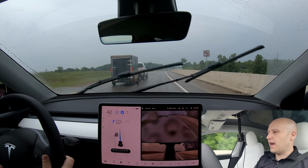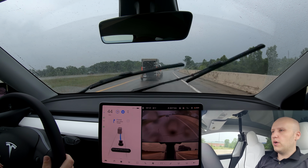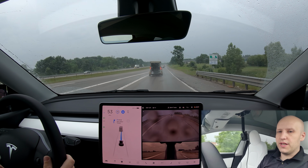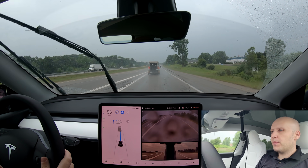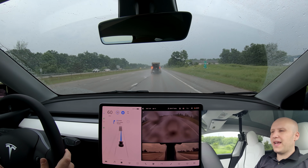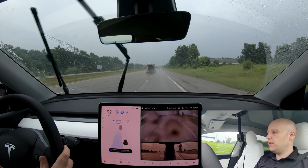So let's just get that on and hopefully it will do all its merging and everything onto the highway. So max speed for Tesla Vision is 75 miles per hour for now. Pretty unfortunate for me because on this highway I'm usually doing 80 and people are pretty aggressive, but I guess today in the rain, not too big of a deal.